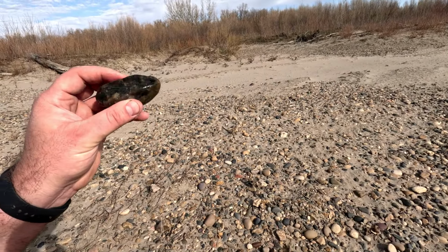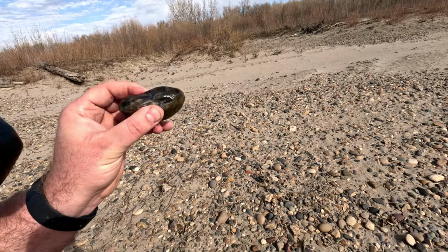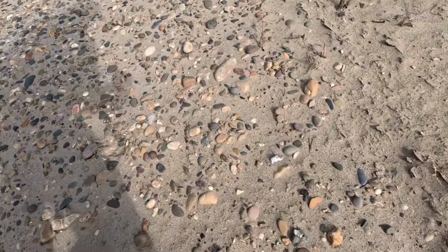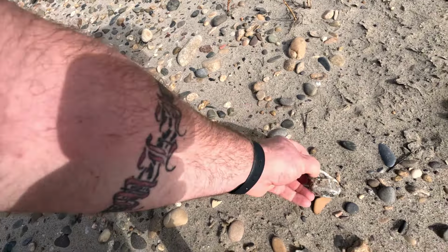There's a pretty one. See some moss in it. A lot of dark in that one. Okay, see the tip of an agate sticking out. I do.